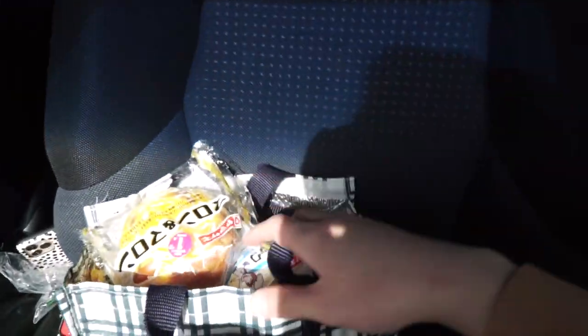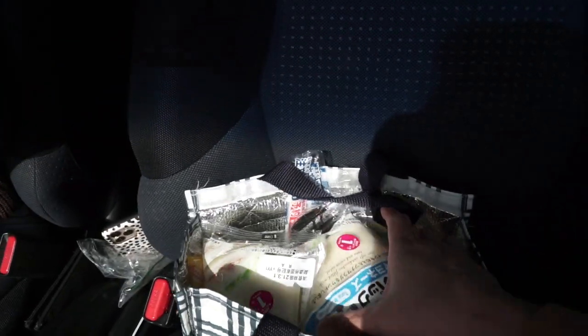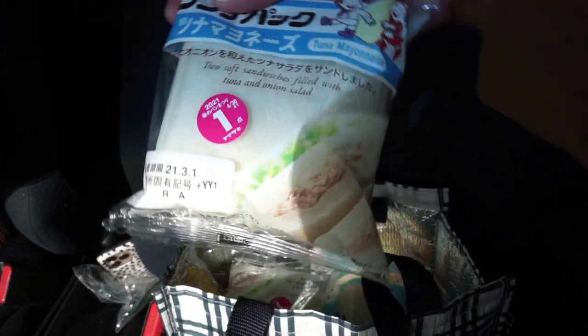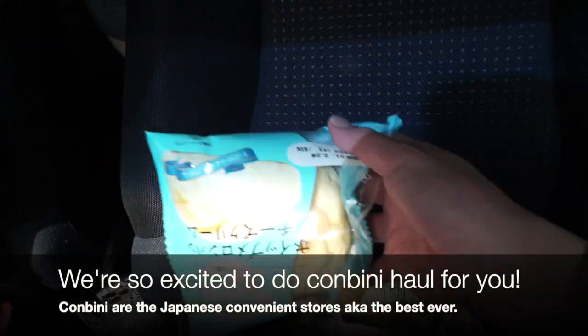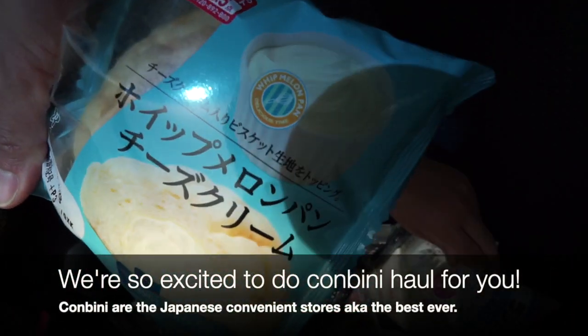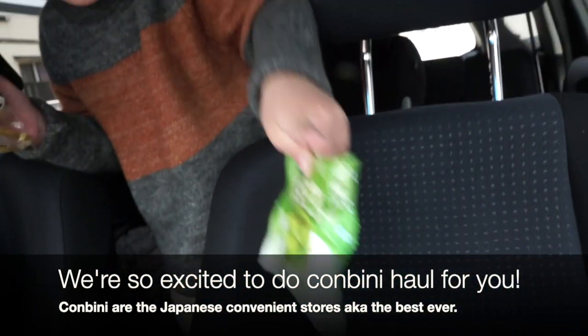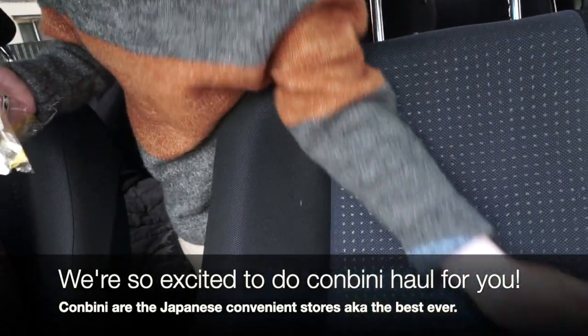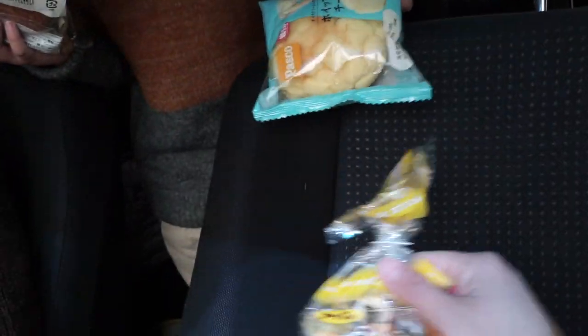We're gonna have a quick snack before we head out. Did you wash it? Yeah, so some of our snacks from... Okay. And this is my snack. Tuna sandwich. Another tuna sandwich. Yeah, we love tuna sandwiches. What is this? Custard? Green tea candy. A lot of our food is pretty much just snacks. I think this is cheese bread. Oh, and then the mochi's down there.